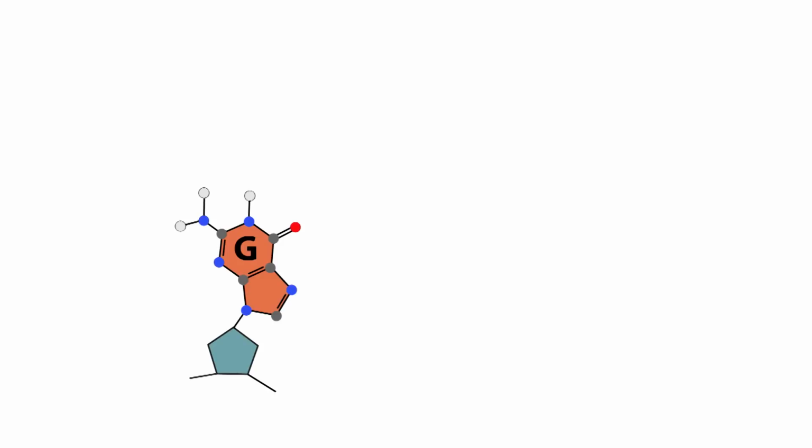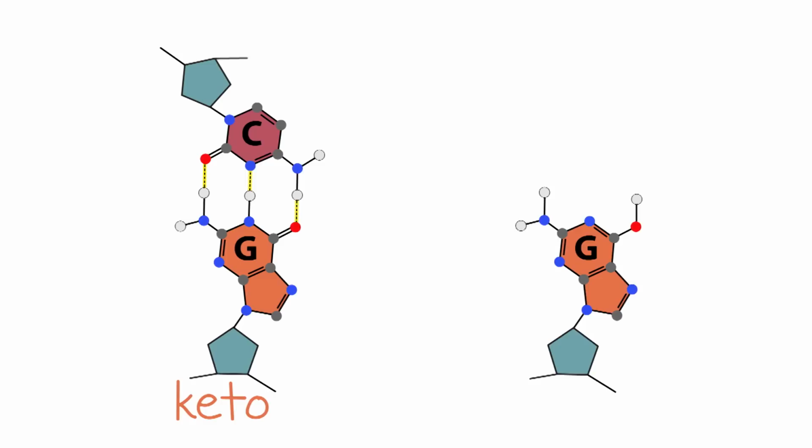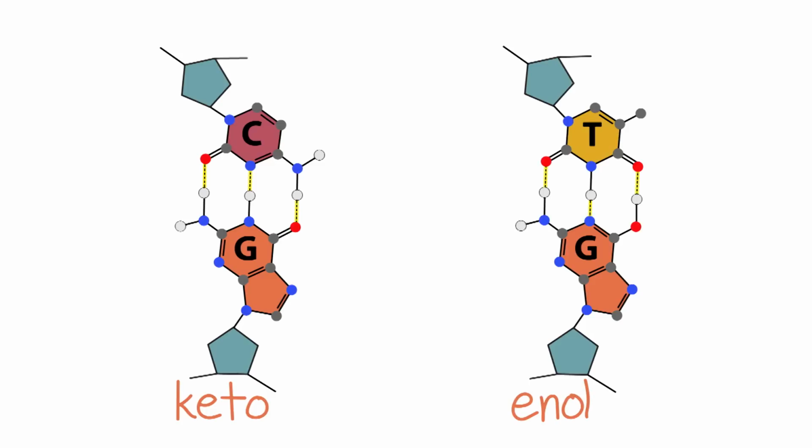So the normal correct status for a guanine, the status in which it spends most of its time, is in its keto state. Okay? And in its keto state, it does what it should do. It interacts with the cytosine using its donor-donor-acceptor positioning. Okay? But basically, 1 out of 10 to the 5th of the time, so rarely, it switches into this other position, its enol position, and it turns out it base pairs really well with thymidine then, okay?